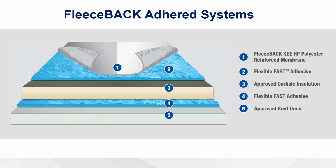Now this slide is an image that shows the basic concept of a typical adhered FleeceBACK system. I do want to mention that in this slide, number 1 states KEE membrane. I took this image from the PVC image on our website, but it would be the same concept with EPDM or TPO FleeceBACK, for example.